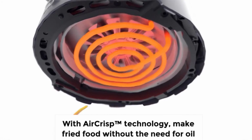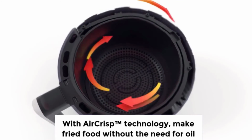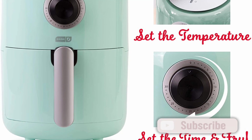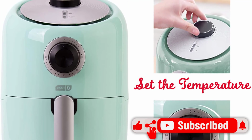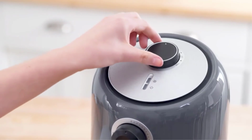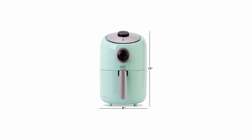The interface consists simply of a temperature dial and a time dial, and as soon as you twist your dial to the desired time, the air fryer kicks on. And just because it's simple doesn't mean it's a slouch. It exceeded expectations in my cook tests and even produced the most successful batch of broccoli. It's a bit less powerful than the other air fryers we recommend, but I think that works to its advantage.